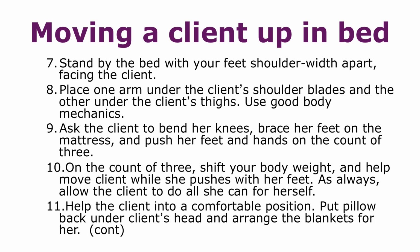Stand by the bed with your feet shoulder width apart, facing the client. Remember, positioning is very important here because you want to reduce the chances of you having any injuries. You want to place one arm under the client's shoulder blades and the other under the client's thighs. You need to use proper body mechanics. Remember, body mechanics is important.